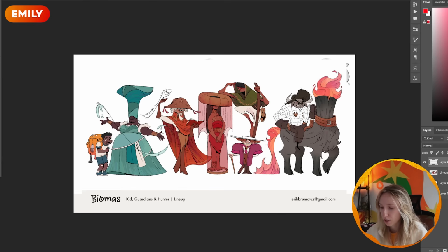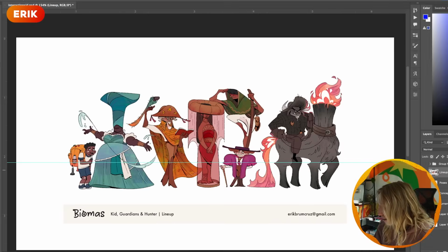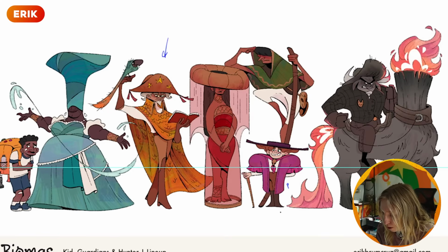Could all of these characters be a slightly different color? This character's red and this character's red. Maybe she should be red and he should be, well, I guess he's green, but maybe there's another color. I guess he's supposed to be more orange. Well, maybe you could lean it more to a yellower. Yeah, the colors work a lot better when it's clearly orange, very different, a little more purple, some green, some blue.